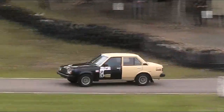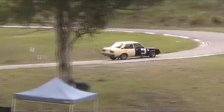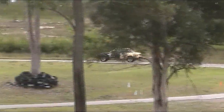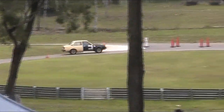Oh, nice to see an old classic here. Looks like a Toyota Corolla to me. Most of the field is made up of modern cars, but there's a few classics thrown in. It's doing this quite nicely, actually. The thing about classics is that they look like they're on a ragged edge all the time. They're certainly spectacular things.